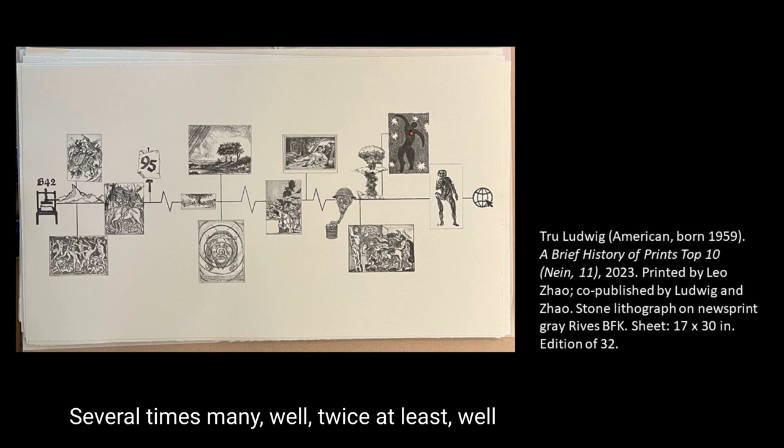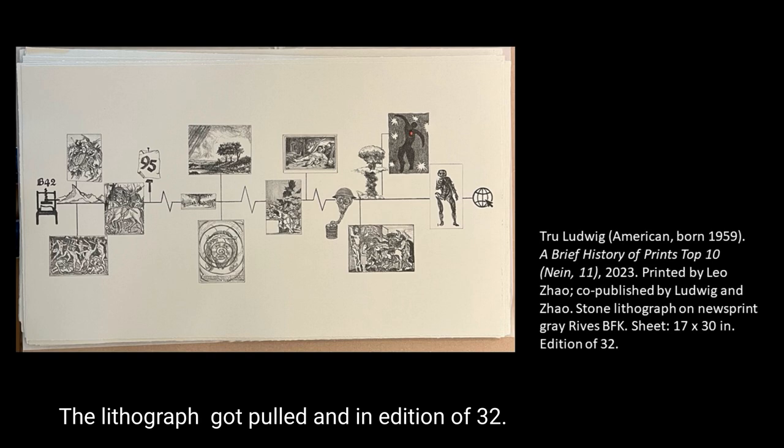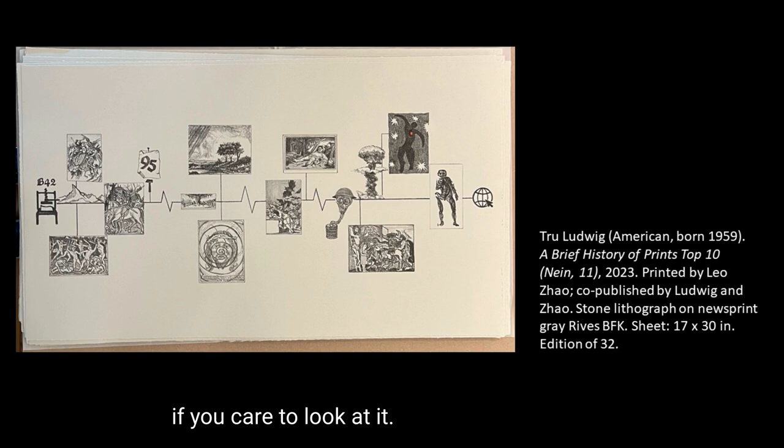The lithograph got pulled in an edition of 32. Yep. And it is on True's website, thepurplecrayonpress.com. If your kid will look at it, it's really kind of sweet. Well, Anne's got number 7. I do. It's my favorite number. No, you had to have that one. Yeah, I picked it. But yeah, so if you want to have a history of prints, top 10, in parentheses, 9, 11. Right, and under the series title, Platemark.